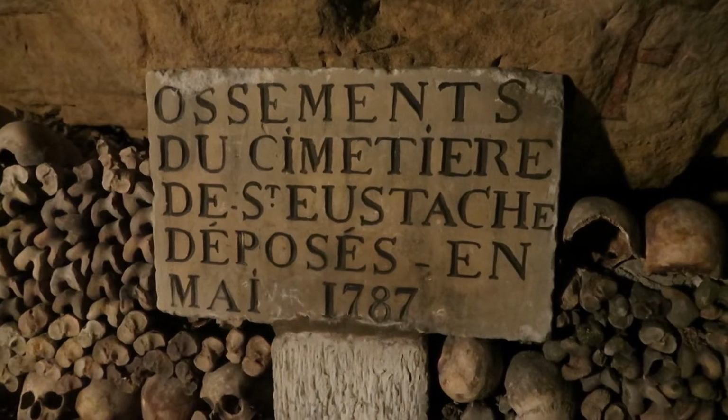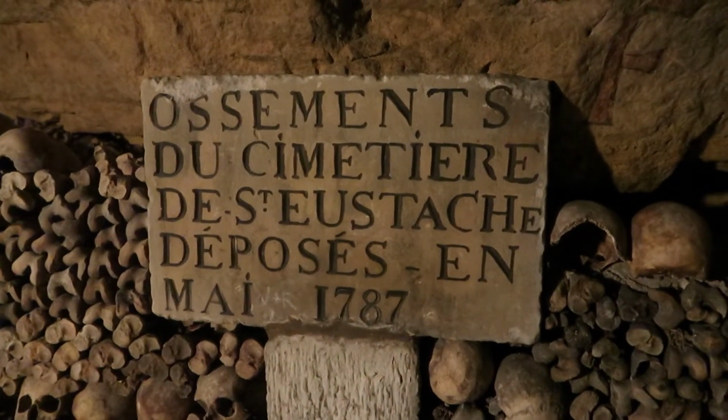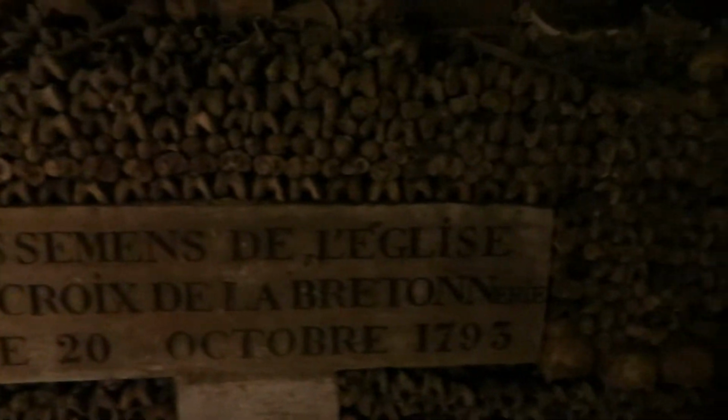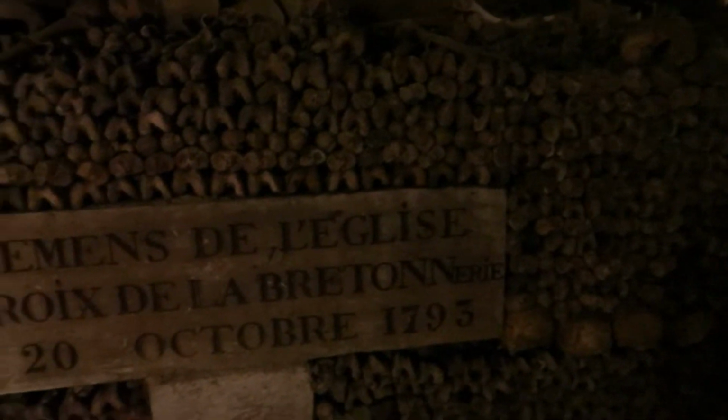And all of the burial plots have a little sign with them saying when they were moved here. And I think which cemetery they're from. So 20th of October, 1793.